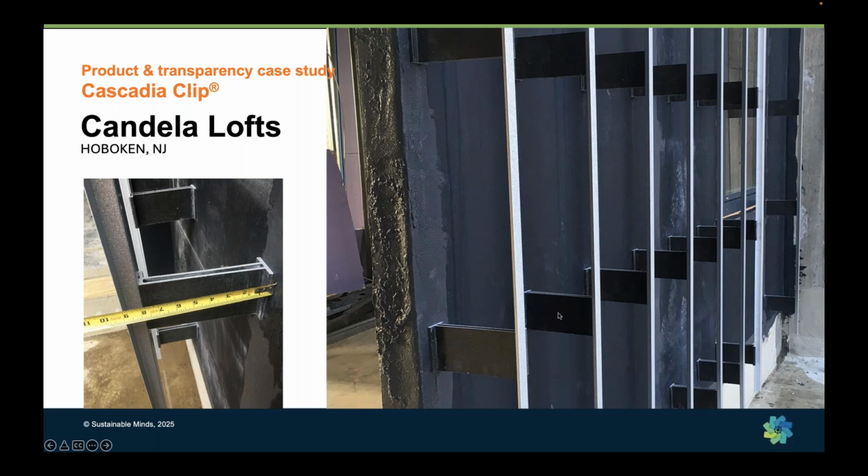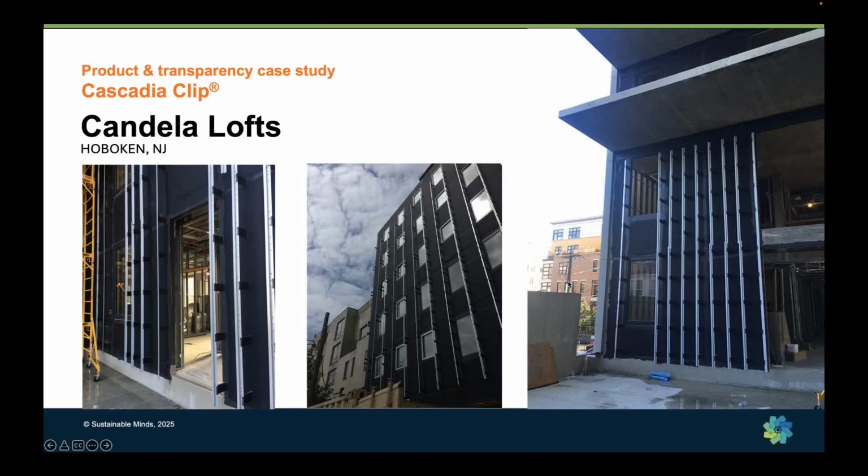The combination of low conductivity and strength of fiberglass makes it ideal to span this 8-inch insulation thickness on the exterior and support that heavy cladding.